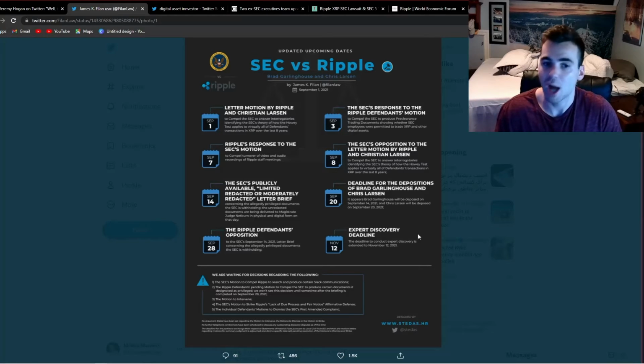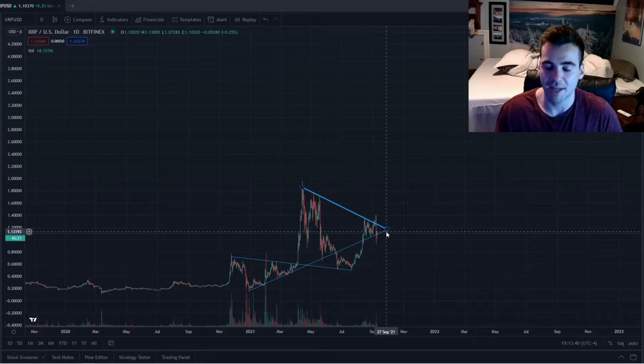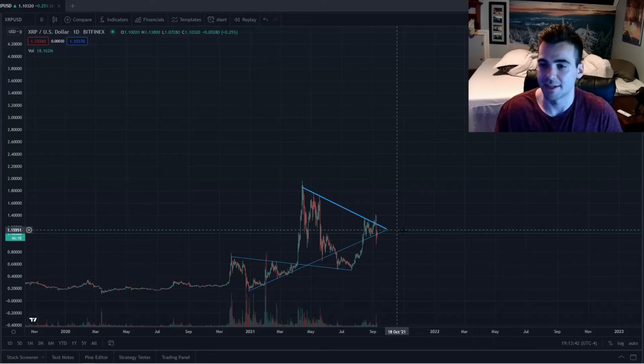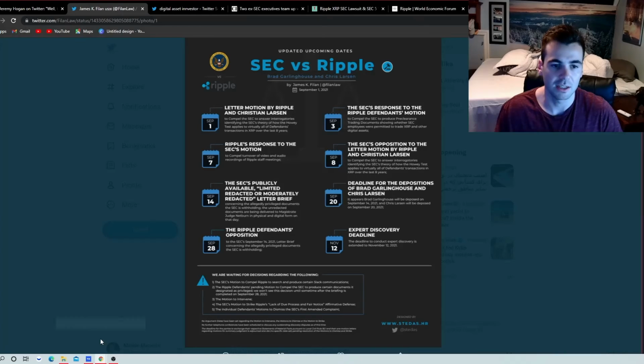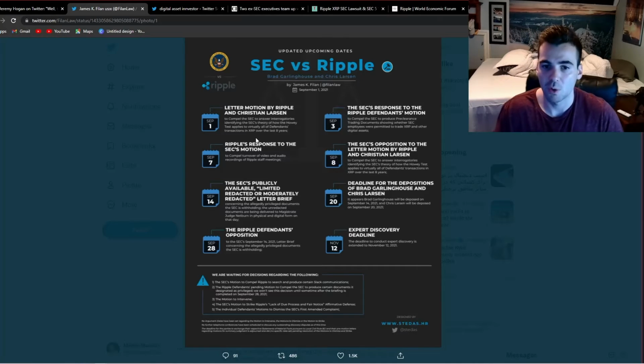The SEC cannot afford to release this document publicly, so in my opinion, these documents will either be extremely redacted or never shown to the public. The settlement will be in around this date and will be broken to the public around September 28th or earlier on in September. In my opinion, there is just too much going on for the SEC to continue this case. And it's really just, at this point, they're only doing harm to themselves.